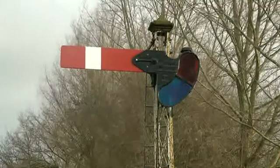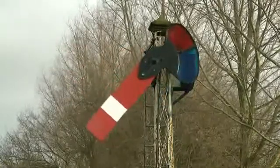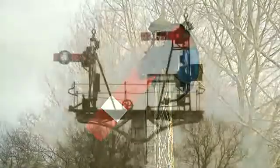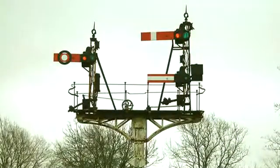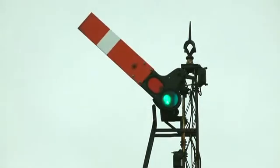Normally, the signal would be cleared to allow the train to pass. This is a lower quadrant signal, with the arm dropping to about 45 degrees. Many of the other signals on the railway, like the three signals here, are upper quadrant, with the arm raising by approximately 45 degrees.